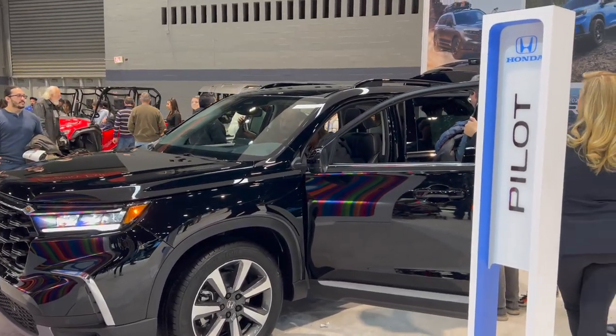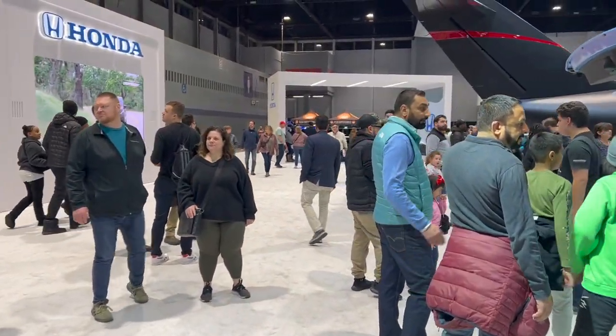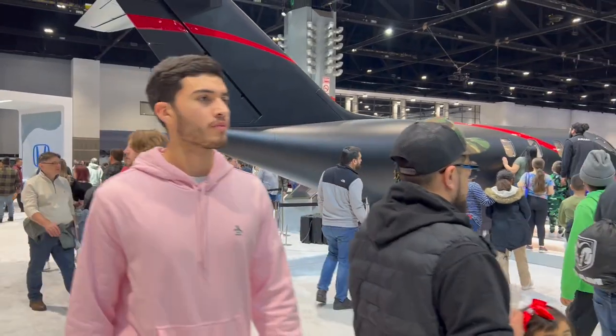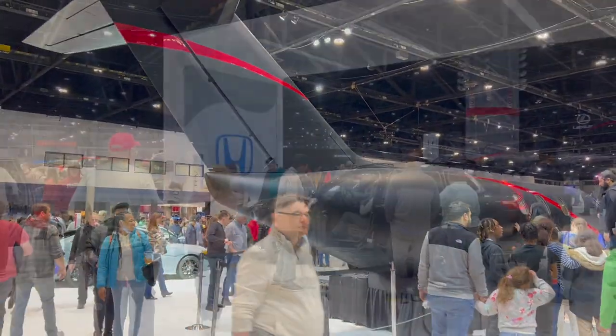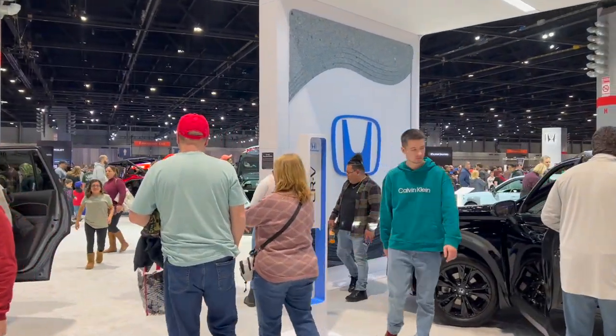Looks nice. I love their design language, starting with the new Civic. Really important vehicle in Honda's lineup. I think Honda wasn't even here last year, so clearly they're feeling more confident in their vehicles and their jets. You've got the new CR-V and the new HR-V as well.